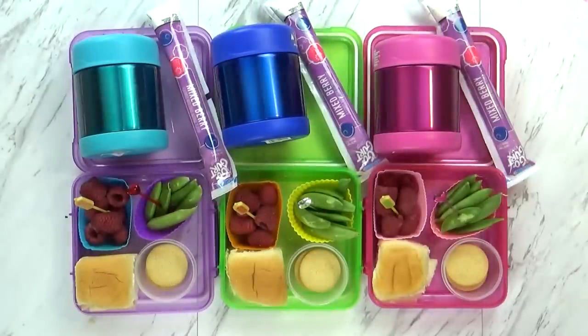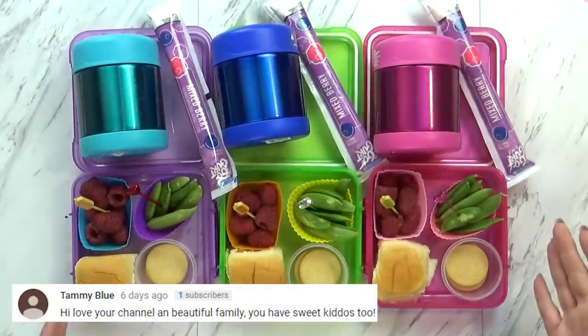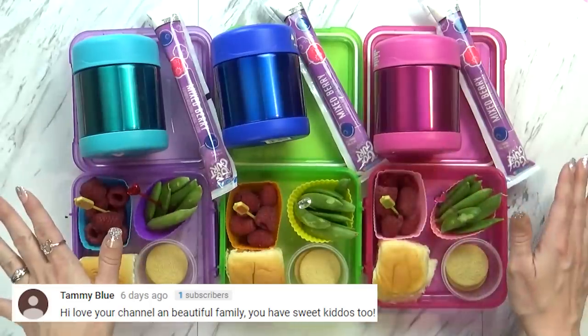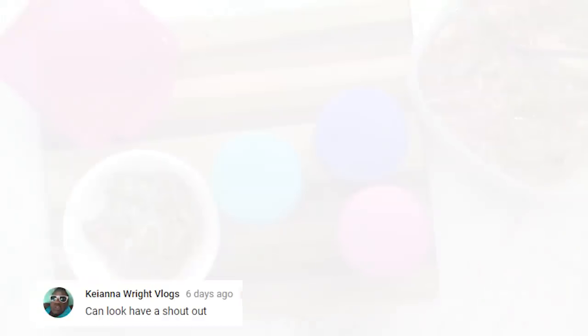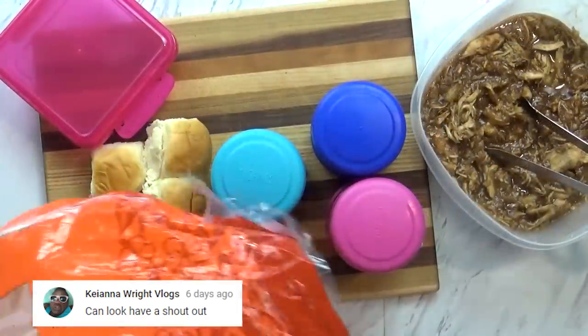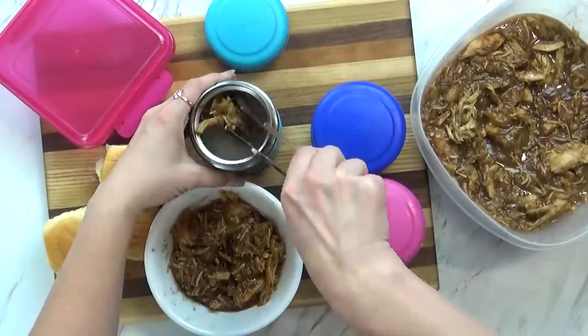Hi guys, and happy Tuesday. Very good. So I've had a lot of requests recently to show some more hot lunch ideas, and that's perfect for today's lunch because one of the best things to put in a thermos is leftovers, and so that's what we're doing. A couple days ago, I made this pineapple barbecue chicken in the crock pot. It was actually really easy. It's just like barbecue chicken, but you add pineapple to it.